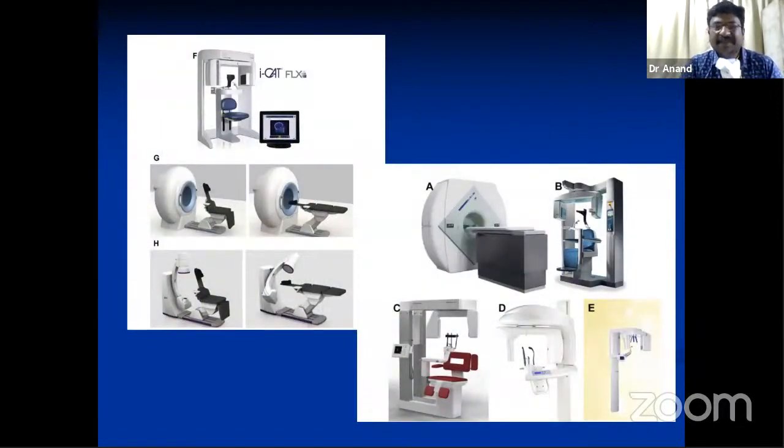So these are the different variants of the CBCT machines. From this you can see it looks similar to the OPG. It's a similar variant to the OPG, and it need not be only in a standing position like the OPG. You can have a sitting position. You can see it's a different brand called an ICAT.